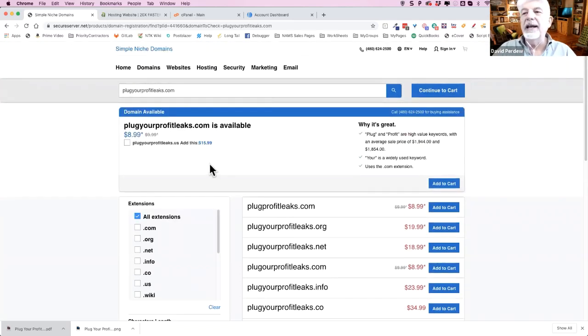Then when you purchase that, you're going to get all of the information to access it. And you want to make sure you keep that information when you get it in your email, because you're going to have to change the name servers on the back end of this. Okay? So once you've chosen and bought your domain, now you're going to go over to your hosting, to A2 Hosting.